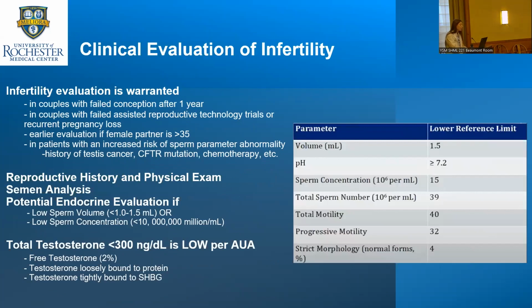Before we discuss an overview in the evaluation of infertility, we need to know the indications for it. Per the AUA guidelines, an evaluation is warranted in couples with failed conception after 1 year of trying, in couples who failed ART trials or recurrent pregnancy losses. Earlier evaluation is warranted if the female partner is over 35 and in patients with an increased risk of sperm parameter abnormalities. So what does that mean?